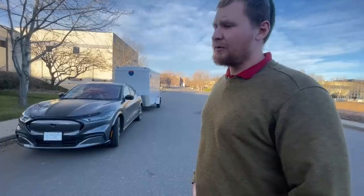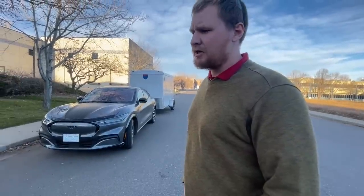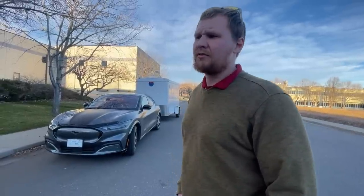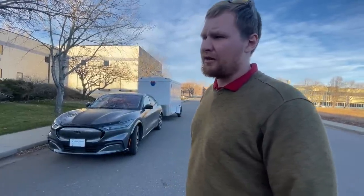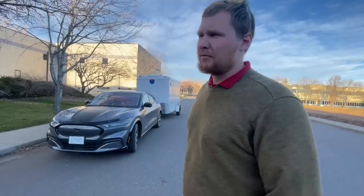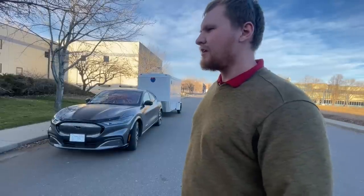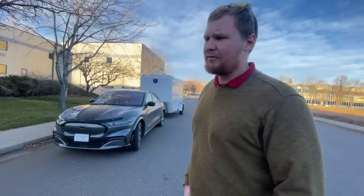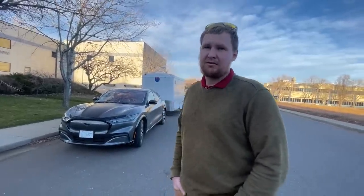What I've seen with this car consistently is between 1.2 and 1.6 or 1.7 when I have the trailer. Kilowatts per mile. Yep, or miles per kilowatt. I always get that wrong. Miles per kilowatt, okay. And when I don't have the trailer, I usually get between 2.8 and 3.5. I can get better, so it just varies.